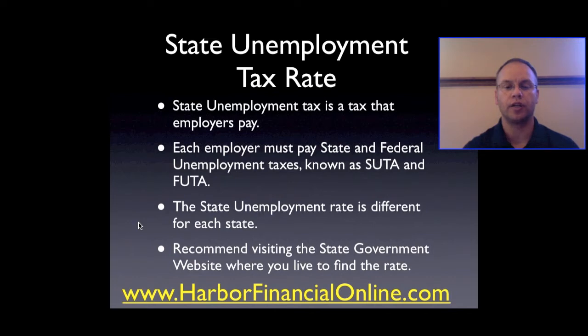I always recommend checking out the website in the state you live. Every state government will have a website, and it's really easy to go to that site and check out what the unemployment tax rate is.